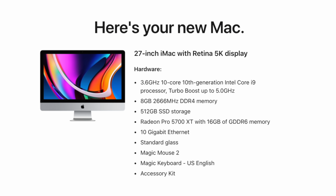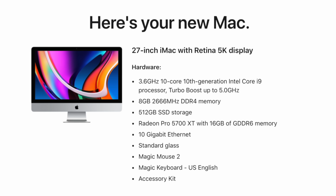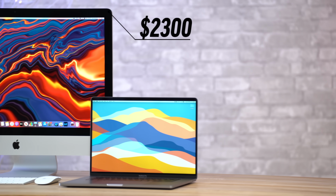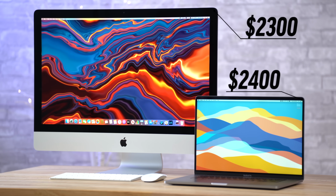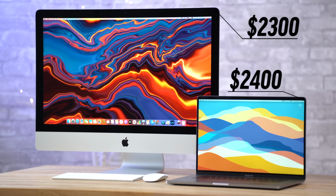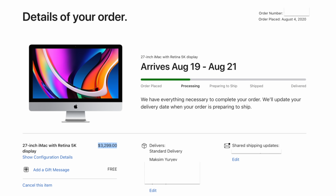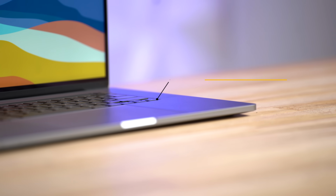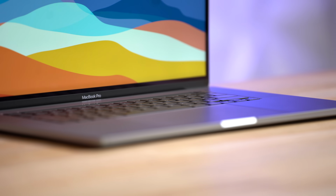And since we're still waiting on the new 10-core iMac with the high-end 5700 XT graphics to get delivered next week, we're going to compare the current higher-end base model iMac for $2,300 with the base 16-inch MacBook Pro for $2,400. And then later, when we get the highest-end iMac, we'll compare that with the highest-end 16-inch MacBook Pro with that insane 5600M graphics chip.